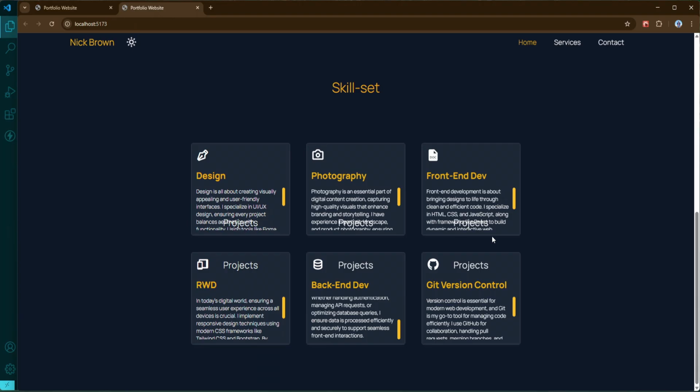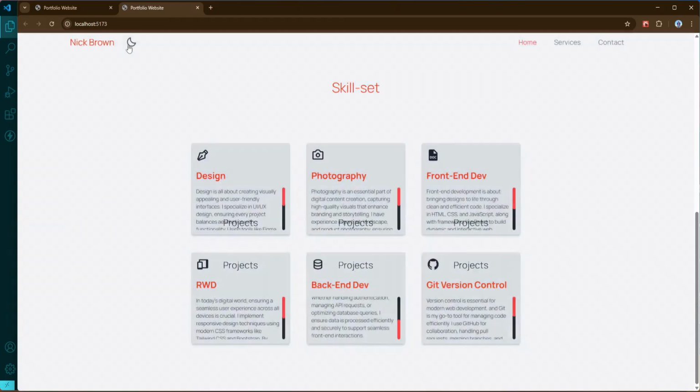However, we are still missing a crucial part, the project links themselves. Right now we only have the heading, but we need to add a set of clickable project links beneath or above the heading, depending on where the card is positioned in the grid. Before that, I'm going to check the light mode. So as you can see, everything looks good.